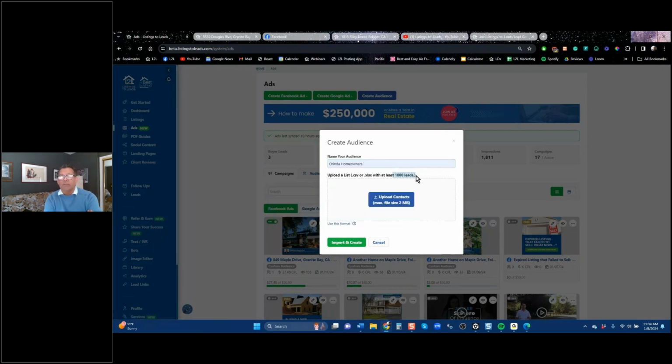So I know some of you have communities where they're 500 homes, or whatever. In order to make it work, you're going to have to add another 500. It's got to be a minimum of at least 1,000.